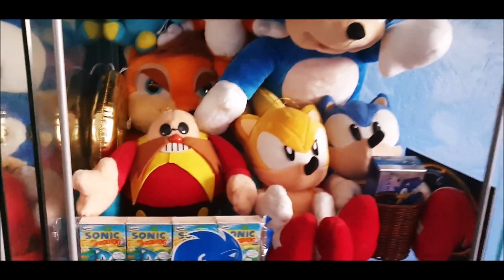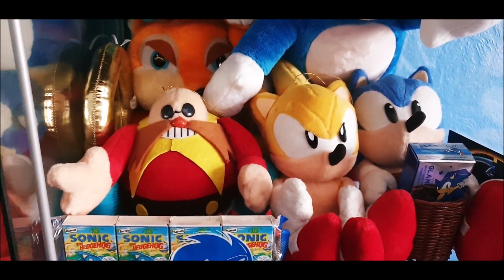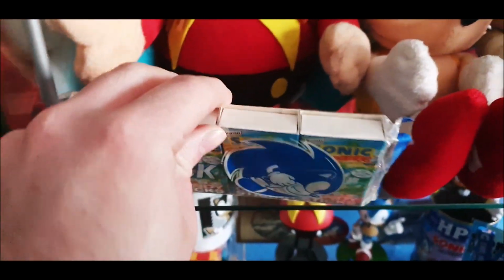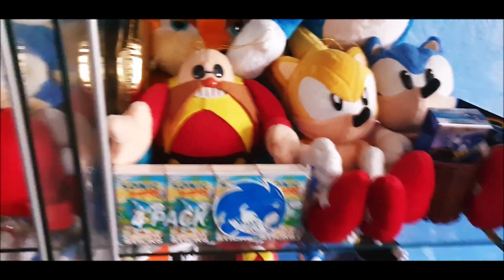On the bottom row here we have the Sonic the Fighters Dr. Eggman, or if you want to call him Dr. Robotnik, plush. Unfortunately he isn't tagged, he just has the hangstring, but it's fine with me.